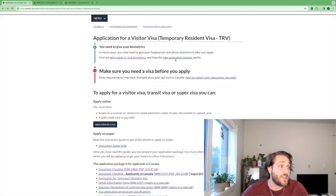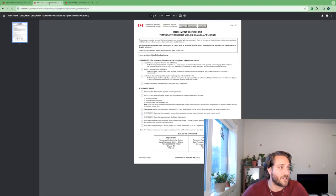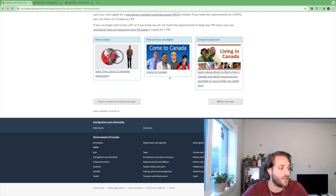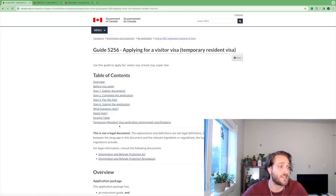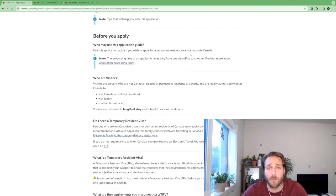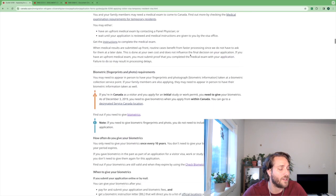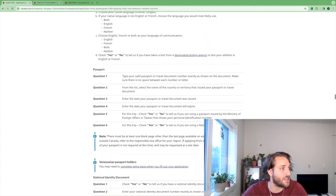So they seem to have bulked it all together, but I would go with the applicants in Canada list right here. And this is the instruction guide, 5256. They have an instruction guide for how to apply for it. So they basically give you a little bit more information on how to answer these questions. Okay, so that is important. And then you would go and complete the forms that are required.